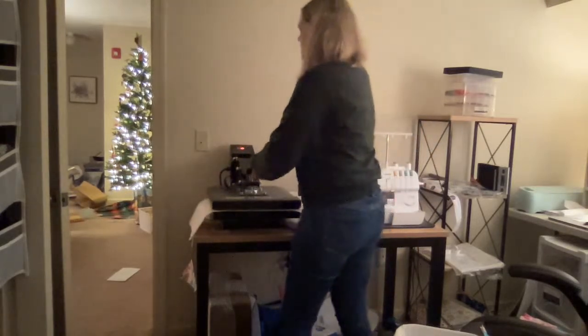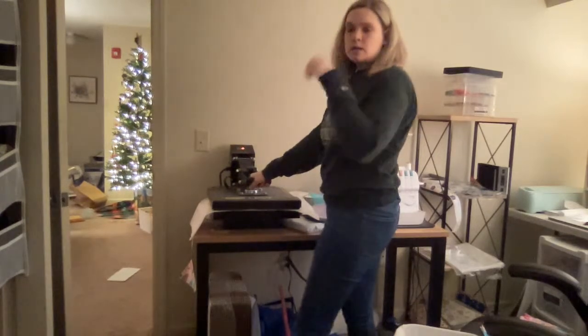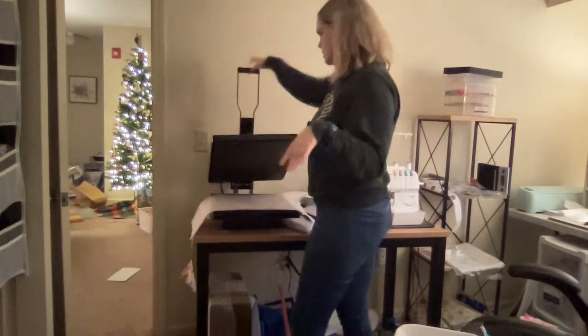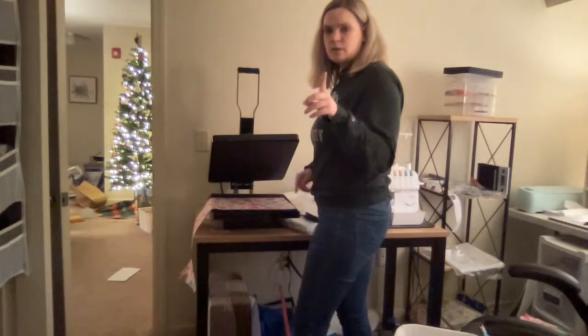So right now it is kind of like gluing everything together, the Heat and Bond and the fabric. And then when I do the applique, I take off the paper part on the back and then I put it down on the project. And then after I do a final press to bond the fabric to the project.